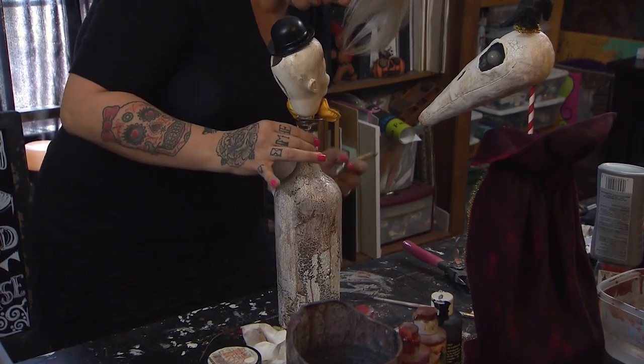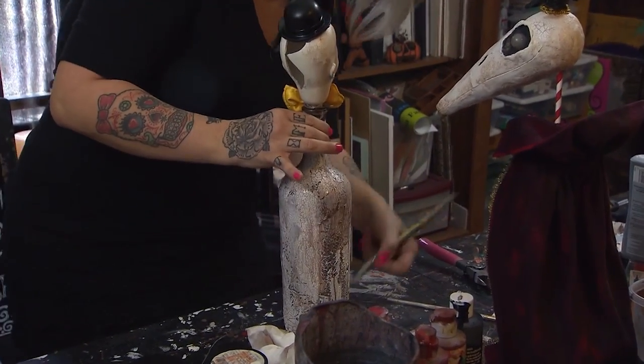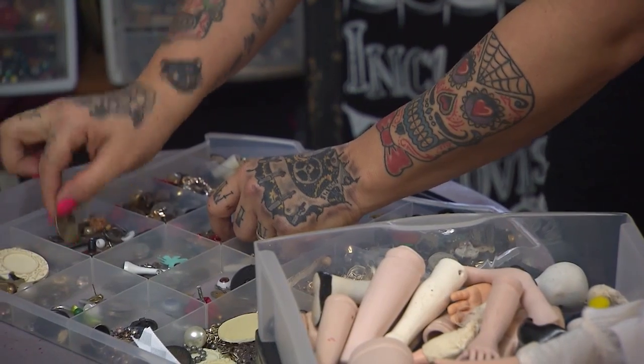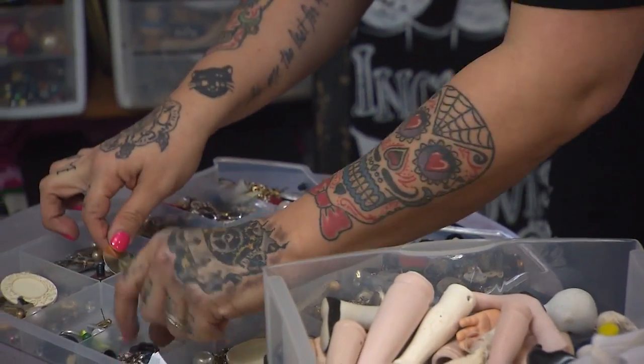And then I've also got a couple bottle assemblages. I mostly use bottles for the bodies of the assemblage, with paper clay pieces that I do. If I see a piece of something that triggers something in my mind, I just sort of start creating and finding pieces here and pieces there, and that's kind of how they come together. It's really chaotic.